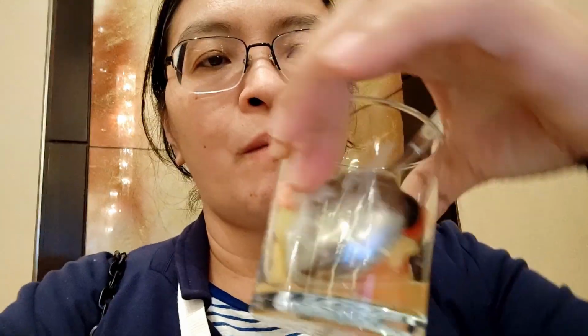I think the top white one is yogurt and down is I think strawberry. This is I think similar to what I had yesterday, the granola with the strawberry. The last one is the typical mixed fruits.